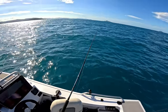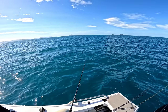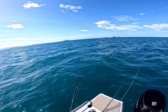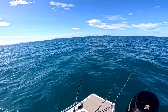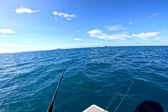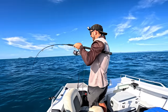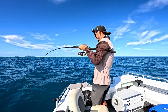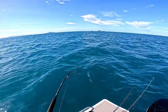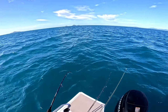Alright, that's the bottom. Come on, flick prawn, take me to the promised land. Yep. Oh my gosh, a fish. It's a fish. Get in this bloody boat. I think it's a cod or something, but it doesn't matter.